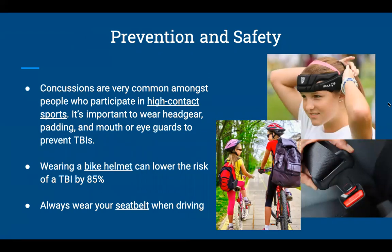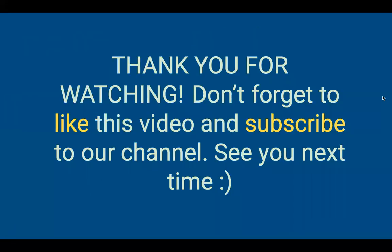Thankfully, there are ways to prevent concussions in our everyday lives. For people who participate in high-impact sports, it's necessary to wear headgear, padding, and mouth or eye guards. When riding a bike, skateboard, or rollerblading, you should always wear a helmet and protective padding. And of course, something we've all learned from a very young age is to always wear your seatbelt in the car. By practicing these easy safety precautions, the risk of a concussion decreases immensely.